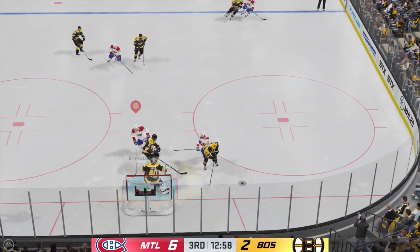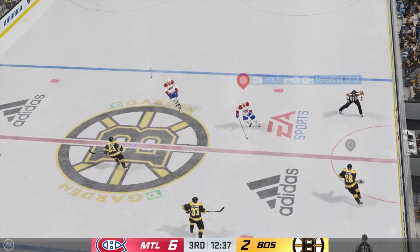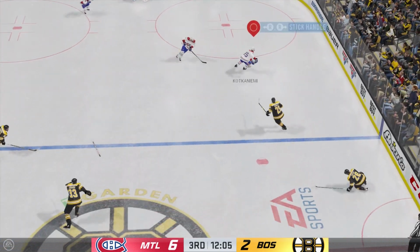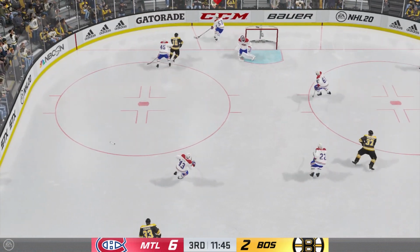Here's a shot. Turns him away. Picked up along the wall by Carlo. Through the neutral zone up along the wing. And the gloves are off, ready to respond with a different kind of hit. Well, that's looking around for somebody to fight. He's going to have to go and fill the dance card somewhere else.